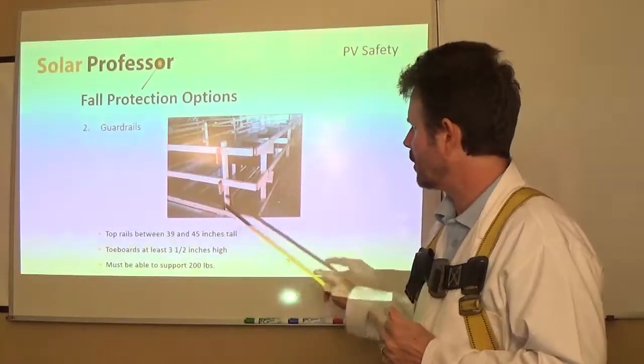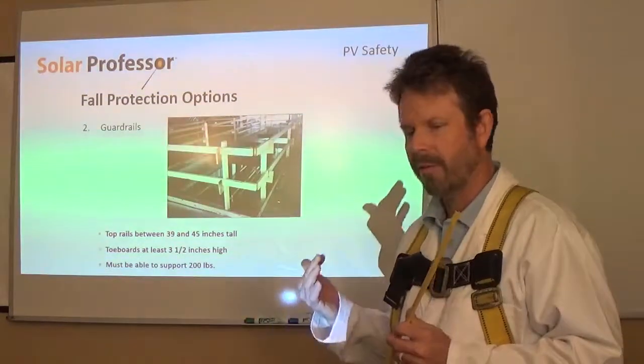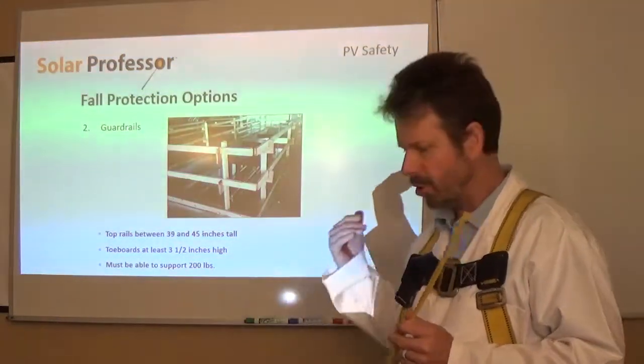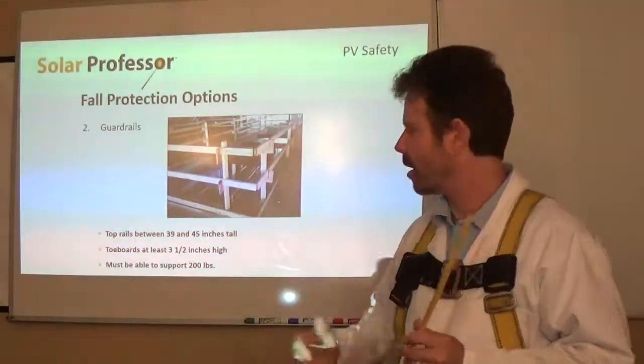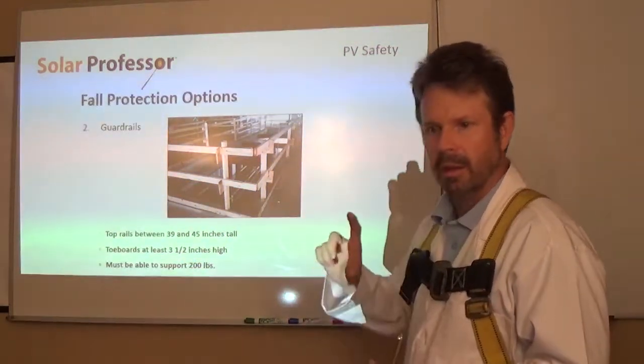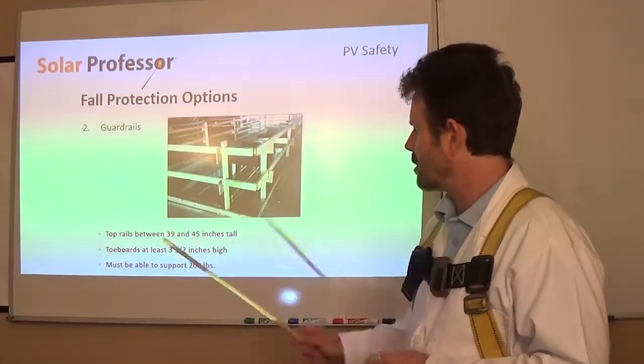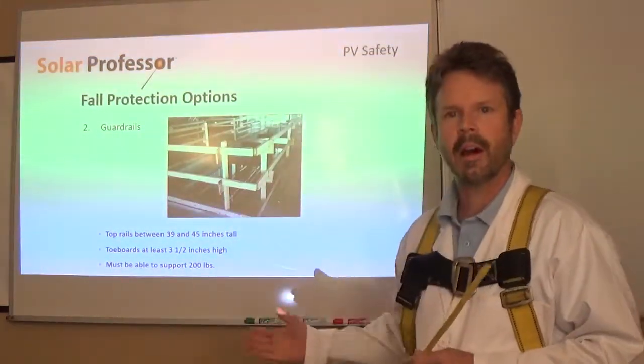Toe boards are really at the bottom here, and you can imagine what toe boards are for. If you're up there on the roof and something starts sliding off, the toe board's at the very bottom. It just so happens to be the width of a 2x4, 3.5 inches, and so it will stop any tools from sliding off and so forth.